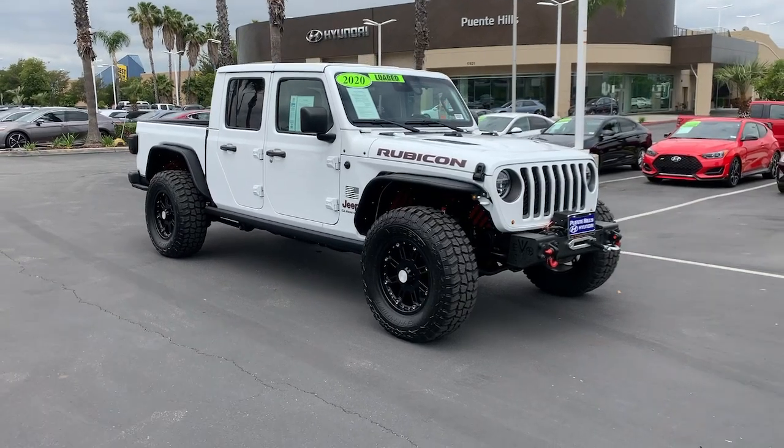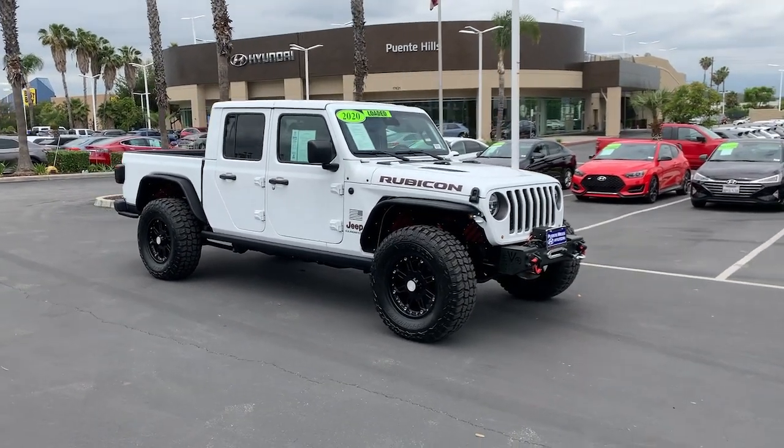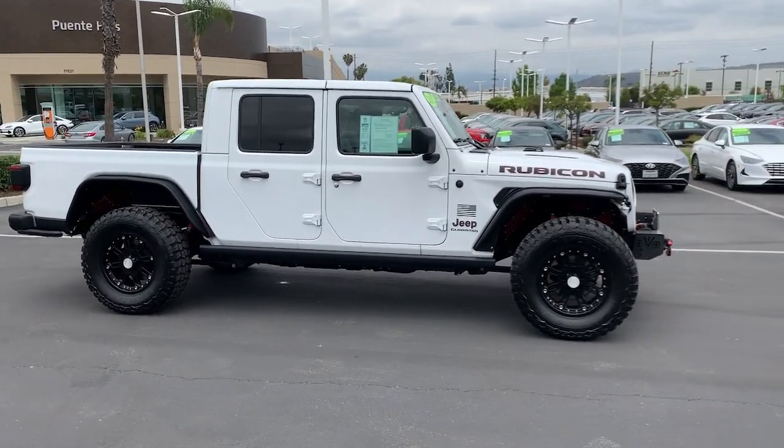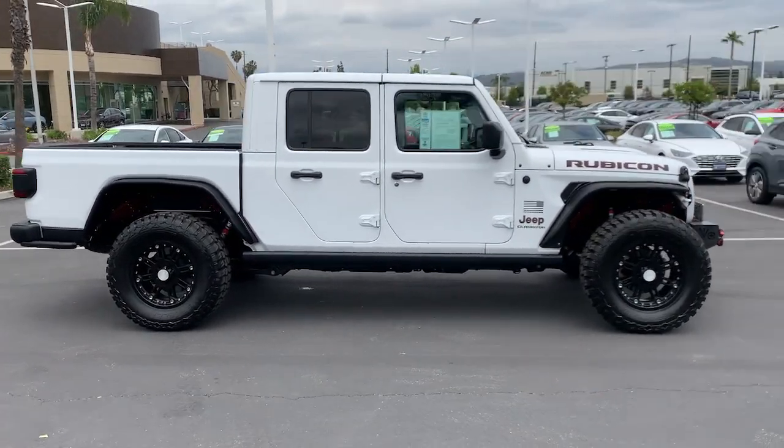Looking for your dream car? It could be the 2020 Jeep Gladiator. With less than 35,000 miles on the odometer, this vehicle provides excellent value.